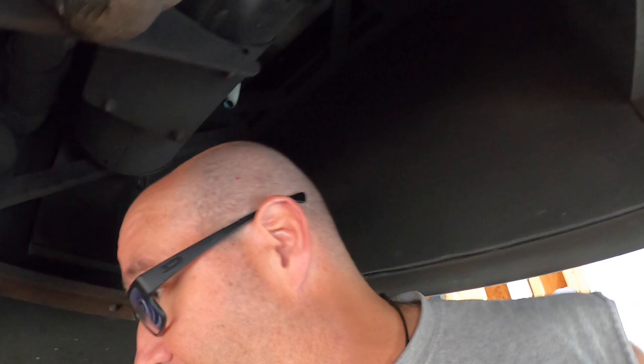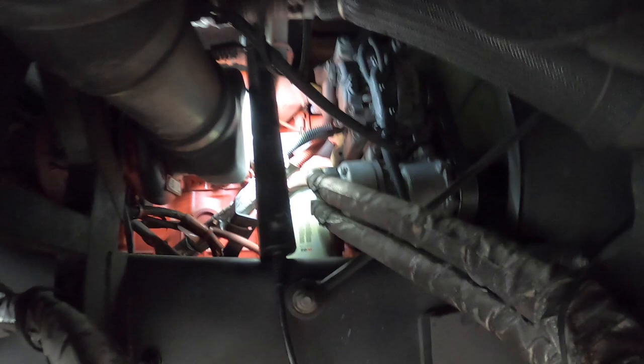At any rate, what else is over here? On this side of the motor, you have your alternator. And again, the oil filter's in there behind all that crap. And then you have the wonderful dash AC compressor right there.